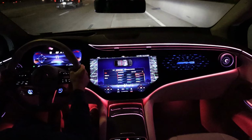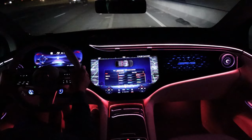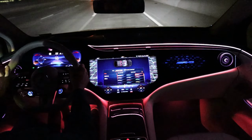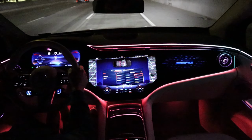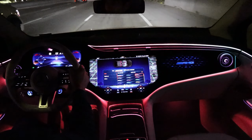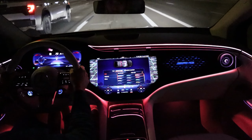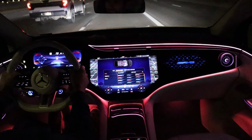And you'll notice here we're going about 70 miles an hour, and you can't really hear what's going on outside. I mean, you can, obviously, you know you're in a moving vehicle, but this truck drove right by me and I could barely hear it. So it's a very quiet cabin overall.